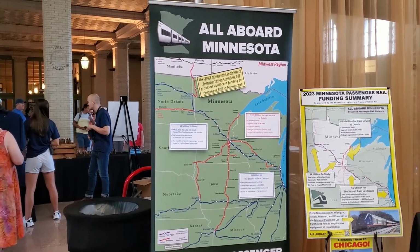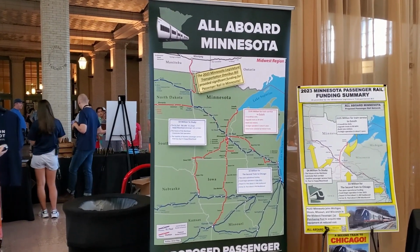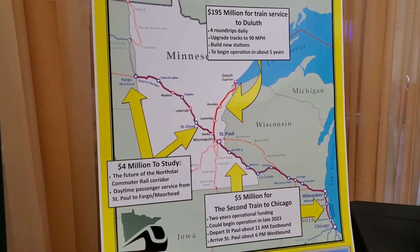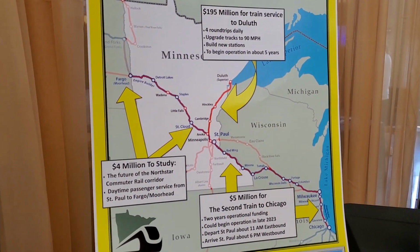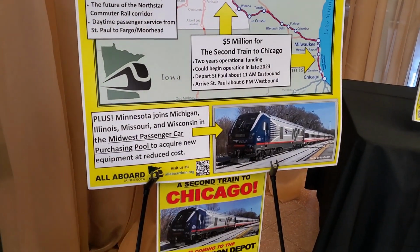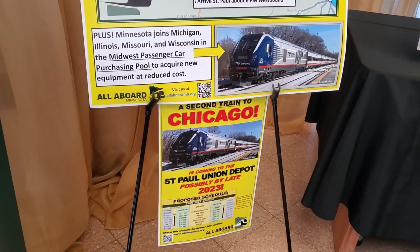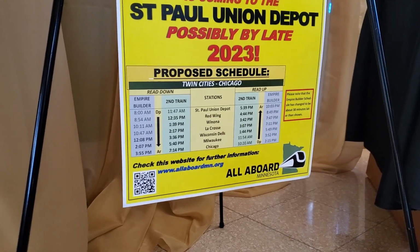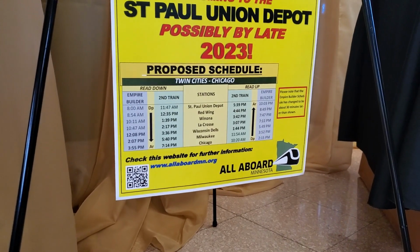And it wouldn't be a train show without the rail advocates setting up. We can see all the proposed lines, and these are the ones that are most likely to get attention in the next decade, I would say. The second train to Chicago is going to be a big help, though. We don't really have consistent service to Chicago at the moment. It's a guessing game as to when the train will arrive. Or it won't come at all, like today.